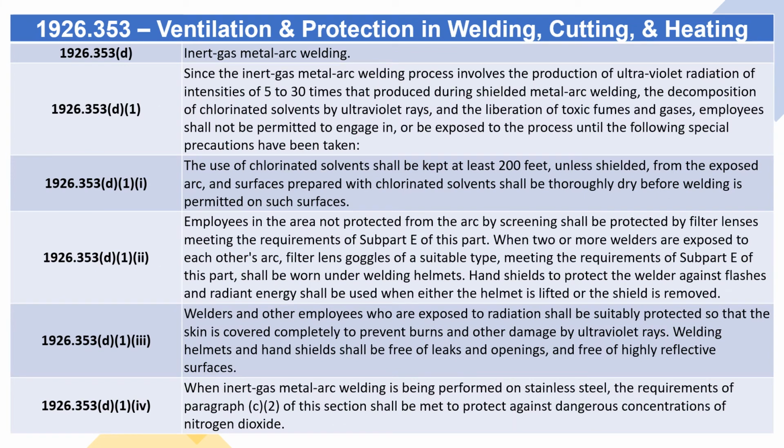1926.353 D. Inert gas metal arc welding. D.1. Since the inert gas metal arc welding process involves the production of ultraviolet radiation of intensities of 5 to 30 times that produced during shielded metal arc welding, the decomposition of chlorinated solvents by ultraviolet rays, and the liberation of toxic fumes and gases, employees shall not be permitted to engage in or be exposed to the process until the following special precautions have been taken.